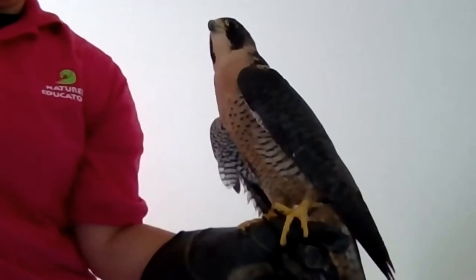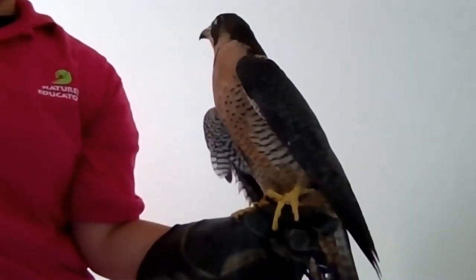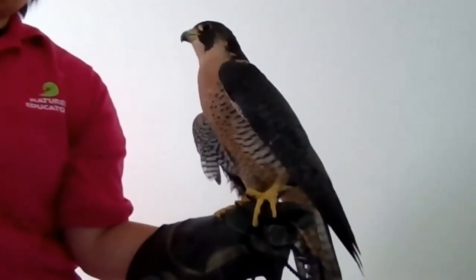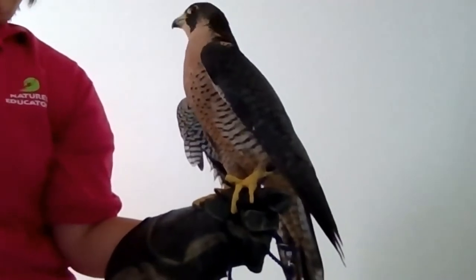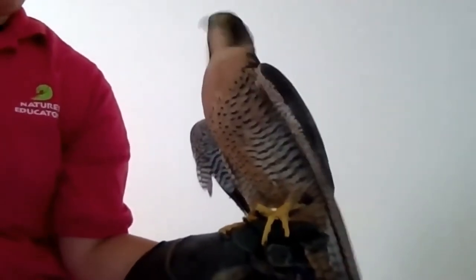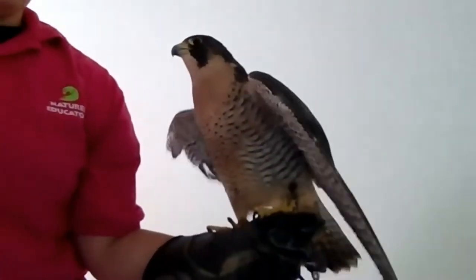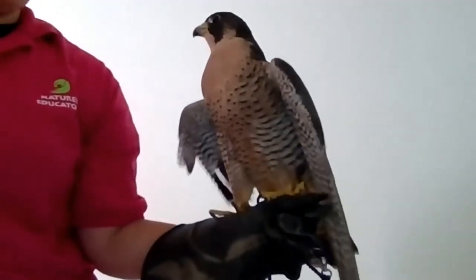So these guys are up in the air, flying very, very quickly to hunt other flying critters. Some falcons will hunt bats. Most are going after birds. The peregrine falcon's nickname is the duck hawk. No, they are not a hawk. It's just showing you some wing speed there. But they are able to hunt prey up to the size of ducks.